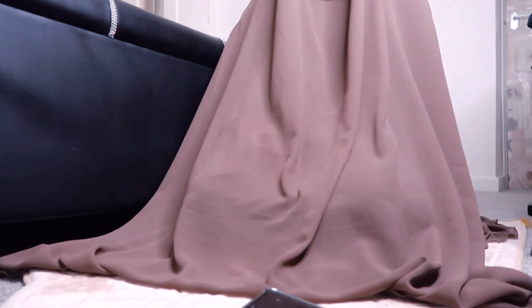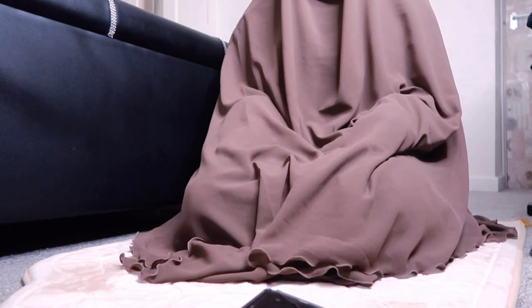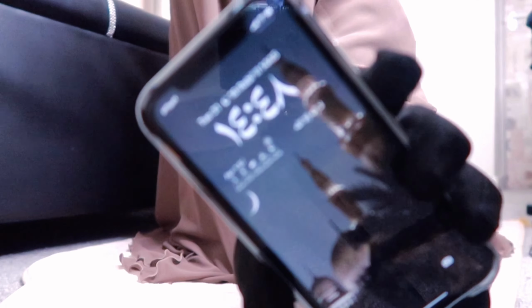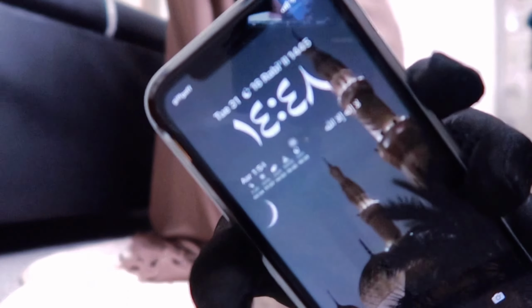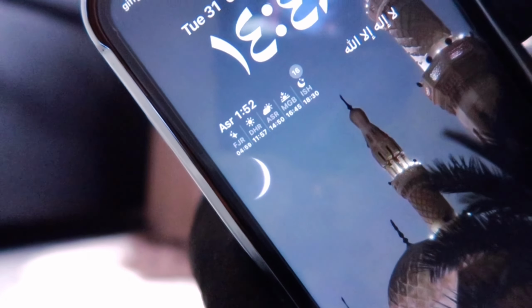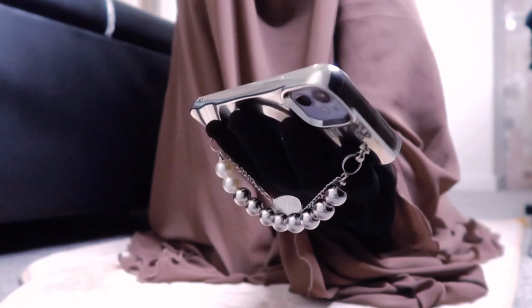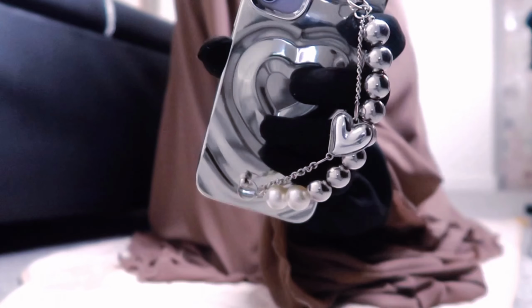It covers your entire body. This is the perfect thing to pray in. I literally have like a minute left before it's time to pray. It's right there in the corner. A minute and 50 seconds. I just love this phone case. I also got this from Shein.